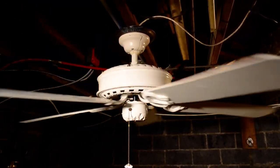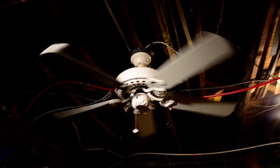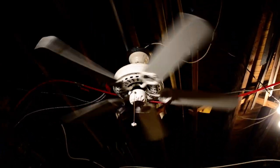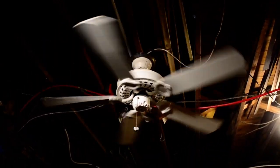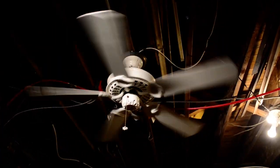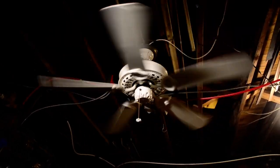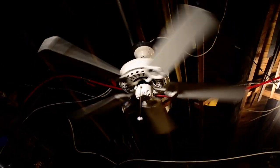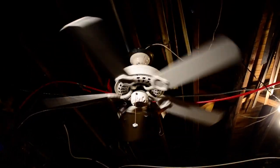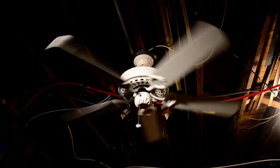In typical Casablanca fashion, it's low, medium, high, off. Now this one, for whatever reason, has a really fast low speed. I mean, it's probably doing 100 RPM already. This low speed really is a normal Casablanca's medium speed. So what the hell were they thinking when they tuned this fan? If I have it long enough, and I might, who knows, I'm going to drop that capacitor value, because it needs a slower low speed. This is ridiculously fast.